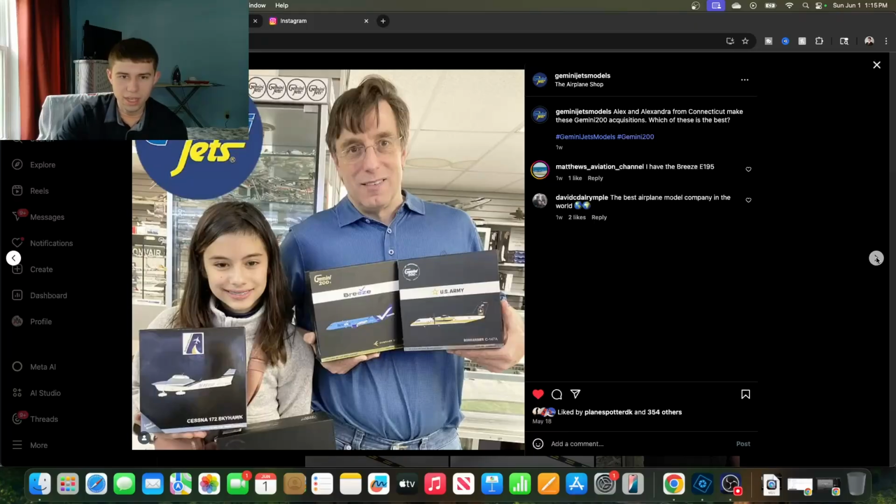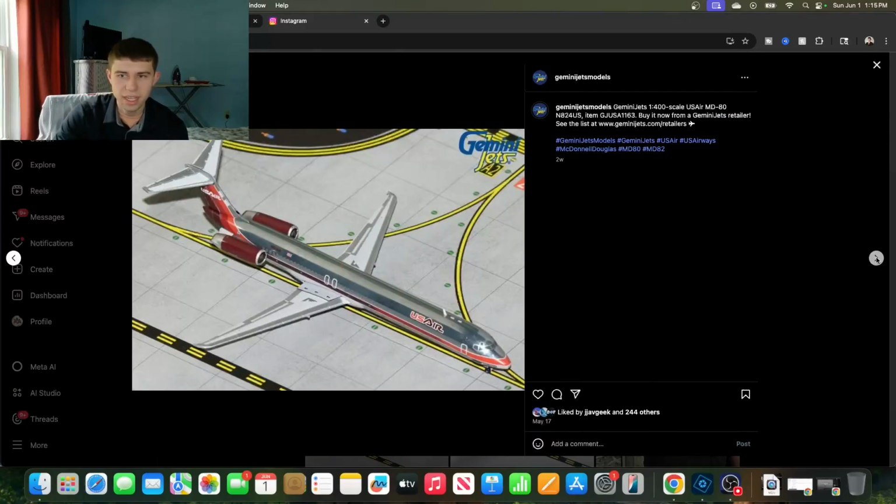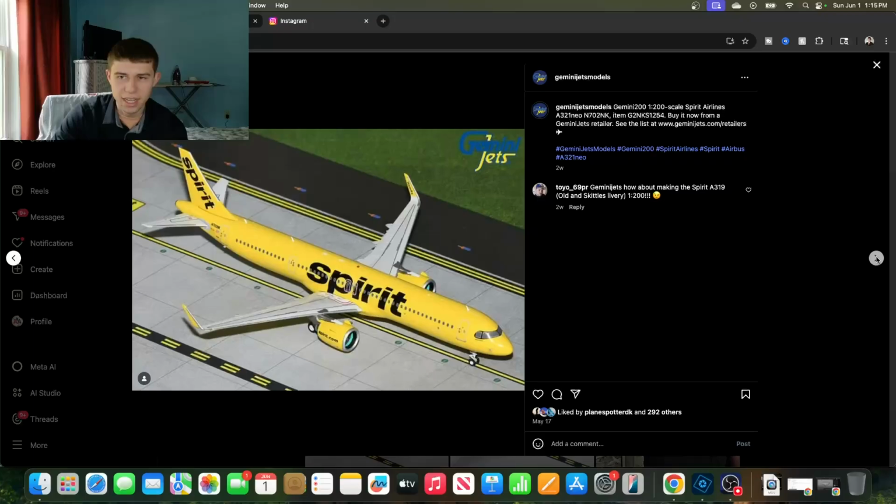Here's some cool models bought here by a family, which is fun. At the UPS 757, US Air MD-80. Here's a stack, and you'll see various stacks pretty often as well. In this particular case, you got Zach here, and he's from Embry-Riddle, which is really cool. So he's taking home a nice stack of primarily American Airlines aircraft, so he's definitely going to be happy with that. That's a really great model.